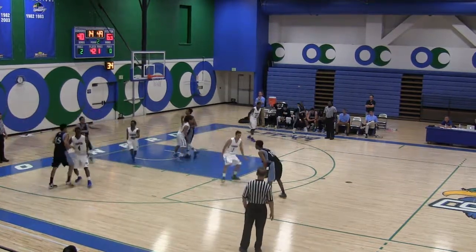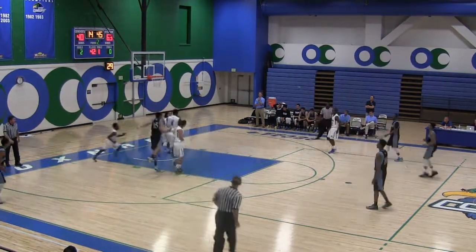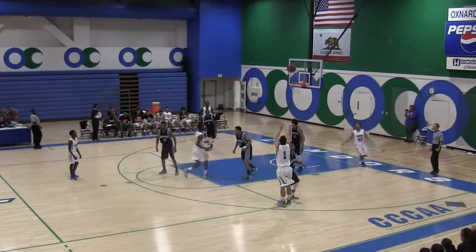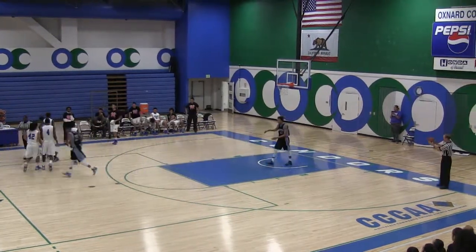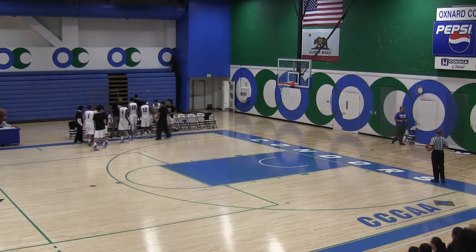Outlook pass. The inbound goes to number 10 over to 23. And this is 23 with the 23-footer, no good. Larry Bush. Edwards bringing the ball up out of Lancaster High School. DeAndre Edwards gets the ball over to Robert Martinez. Shoots a 22-footer, timeline right. It's good. Robert Martinez hits the shot.